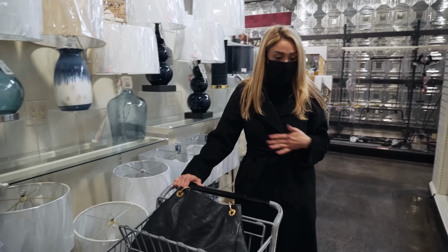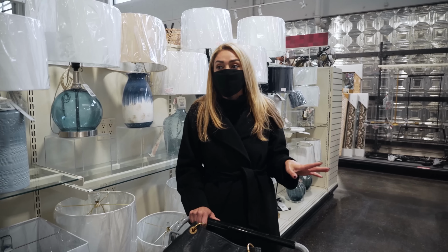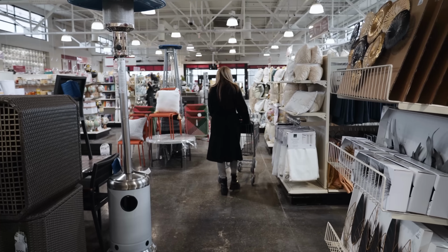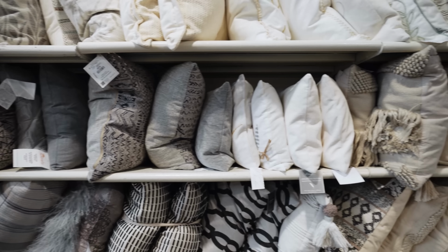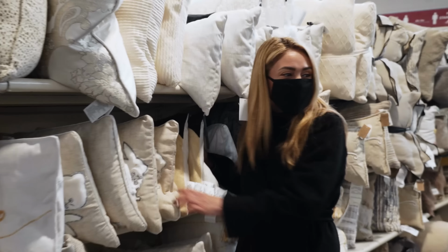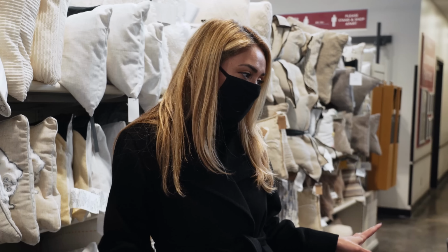I think we should step away from the lamps and move over to some throw pillows because I feel like throw pillows are something I'm always missing in my inventory. Neutrals. Coming into the pillow section always makes me feel so cozy, or wanting to have a pillow fight because it's so tempting. They're just so neatly stacked here. I don't want to ruin anything.